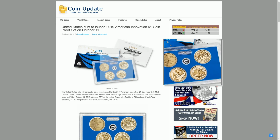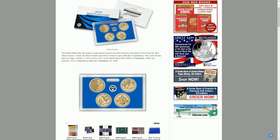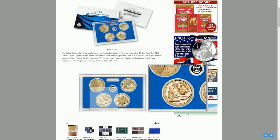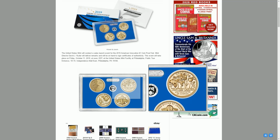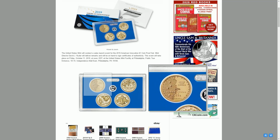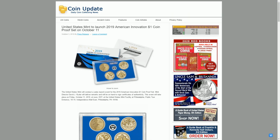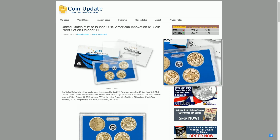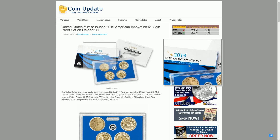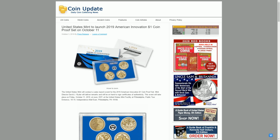Mint will launch the 2019 American Innovation $1 proof coin set on October 11th. Okay. That was, like I said, speaking of hard pass. I had forgotten that the creation of these coins meant an automatic standalone proof set. Oh, of course it does. Really, seriously. Come on, dude. You should know this by now. No, I know the program. It just, I kind of let it go. I forgot about it. So, yeah, 4 proof $1 coins for $20.95.